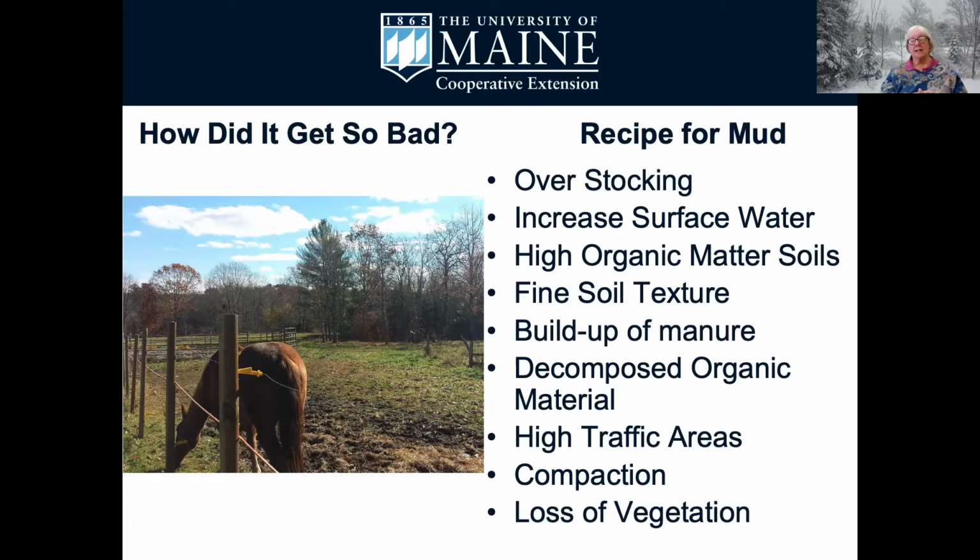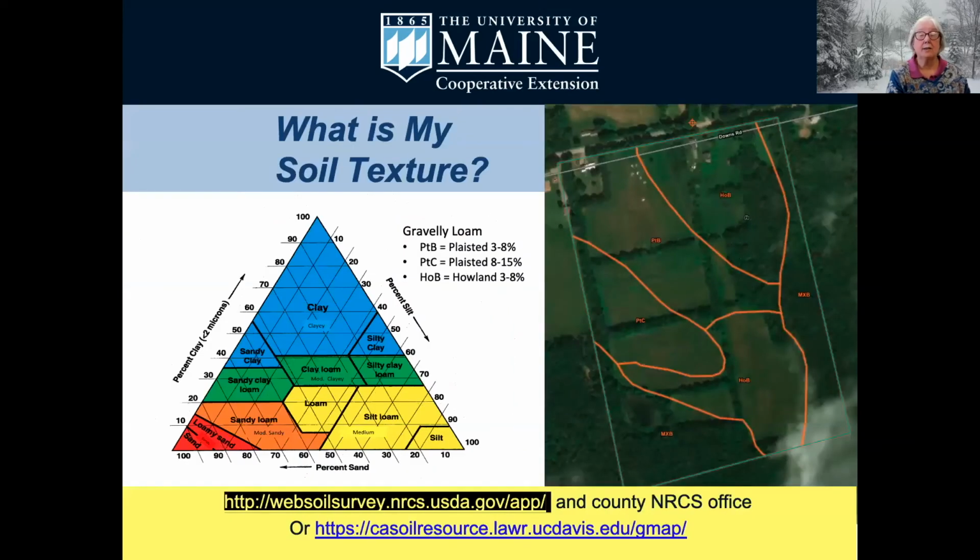And I mentioned compaction. Winter time is a time that our soils can rebuild themselves, because during freezing and thawing, that can alleviate some of the compaction in our soils. But if we have horses right out on the fields, right as the ice is leaving or the ground is thawing, it can squeeze that oxygen out of the soil, and it can become compacted again. So we're trying to reduce the compaction, but too much compaction leads to mud, and all of this stuff means grasses can't grow, vegetation can't grow.